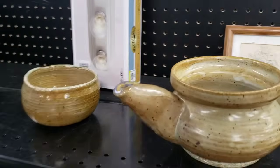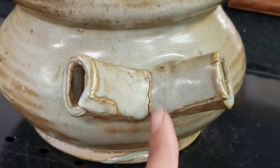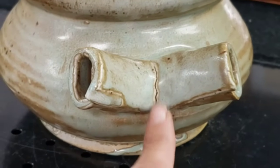Oh, here's some fun pottery. Missing the lid, would have been like a teapot. This here I don't think is true damage. I think that's probably happened in the kiln.